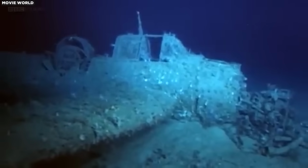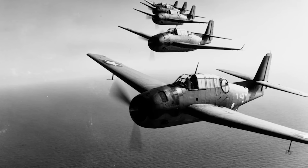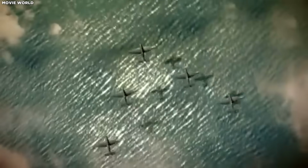Among the scattered wreckage, researchers identified components from 3 different Avengers, confirming that multiple aircraft from the squadron had gone down in relatively close proximity to each other. The condition of the wreckage told its own story. The impact patterns were consistent with aircraft running out of fuel and attempting to ditch at sea, not with planes experiencing catastrophic failures or explosions mid-flight.